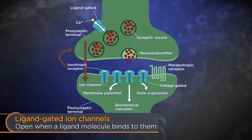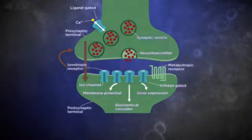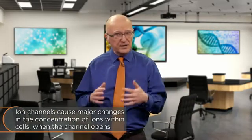Channels that open when a specific molecule, called a ligand, binds to it, are called ligand-gated ion channels. The molecules that most commonly control ligand-gated channels are neurotransmitters. Now, whether they are voltage-gated or ligand-gated, ion channels cause major changes in the concentration of ions within cells when the channel opens. This changes the relative amount of an ion on the two sides of the membrane.